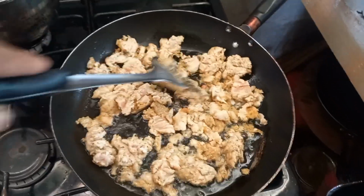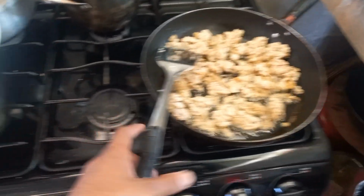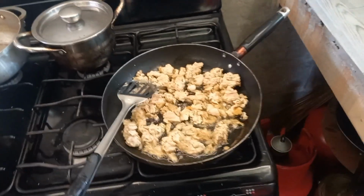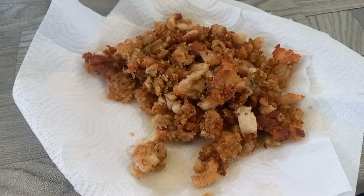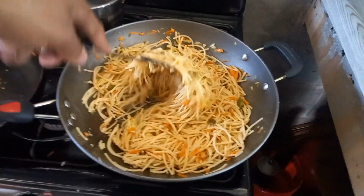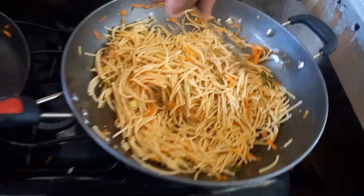Alright, and the chicken is on the stove now. And the noodles just finished boiling. So this is the chicken over here. I have to make the batter for it now. Alright, so this is the noodles here. Noodles done fry up. Some nice veggie noodles.